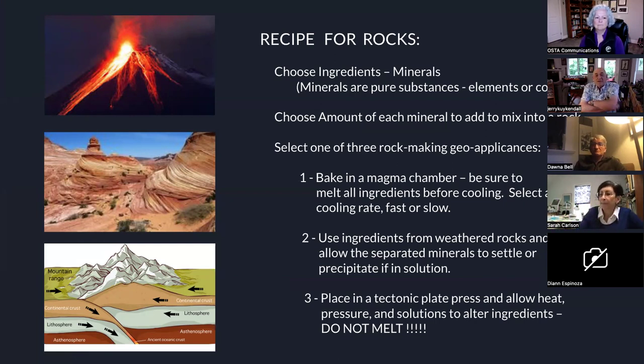You can bake it in a magma chamber. Be sure to melt all the ingredients before cooling. Select a cooling rate, and it has to be fast or slow, and that'll give you different rocks. Or if you don't want to use the magma chamber, take stuff from weathered rocks and allow the separated minerals to settle, or if in solution, precipitate them.